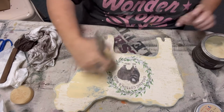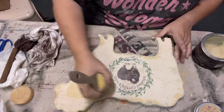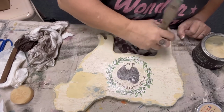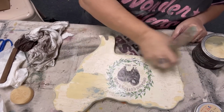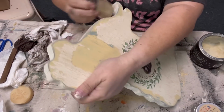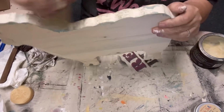And this will keep it, especially with all this texture, from ending up as a dirty looking mess. I want it to look vintage. I want it to get in all those cracks and crevices, but I don't want it to look dirty, if you will. So a nice coat of clear wax is the answer. And I go ahead and do this on all the different sides.